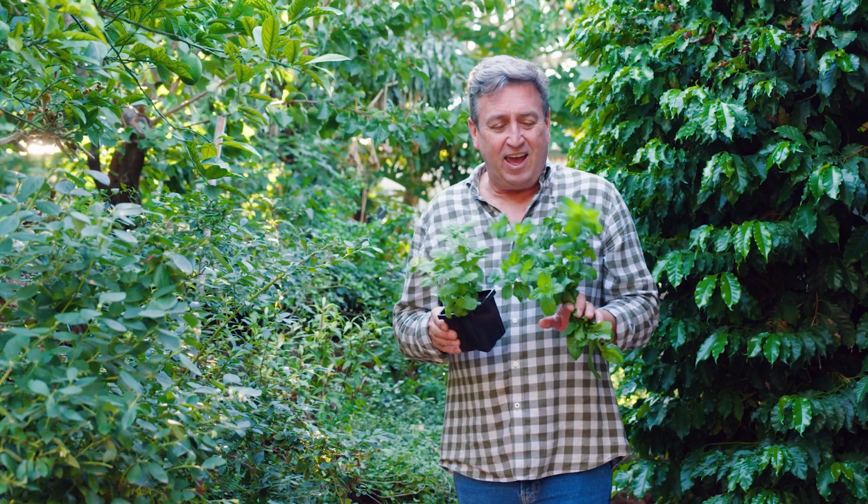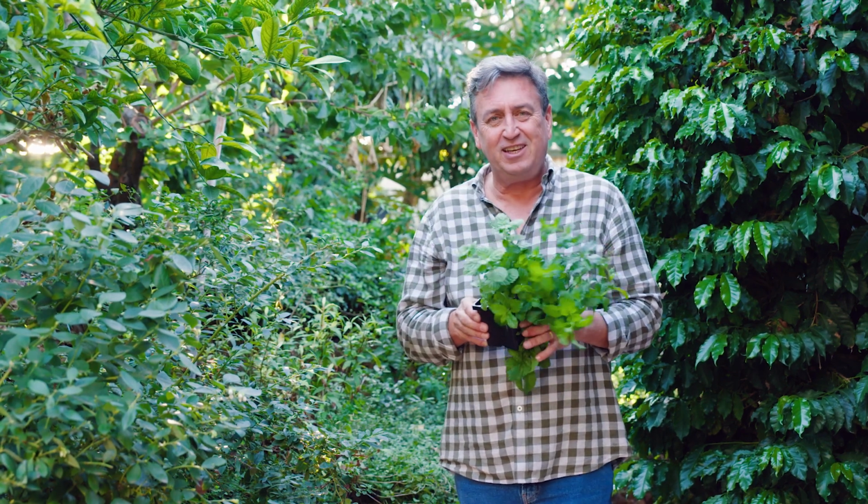It's mint. And the interesting thing about mint is that it was first recorded as being cultivated down in the Mediterranean. The Romans actually had it over 2,000 years ago and took it to Britain. And it was the Brits 300 years ago that took it to North America, where it's become incredibly popular. Now, interestingly enough, there's also Australian native varieties of mint that you can grow at home.